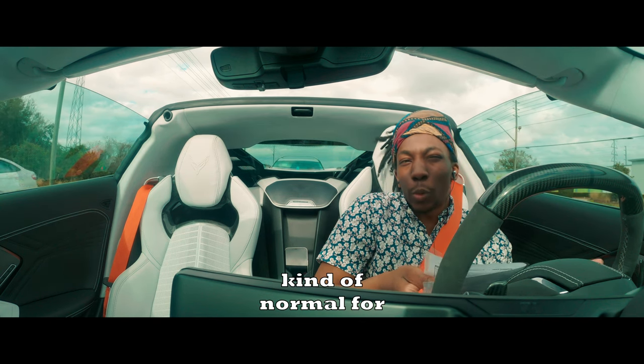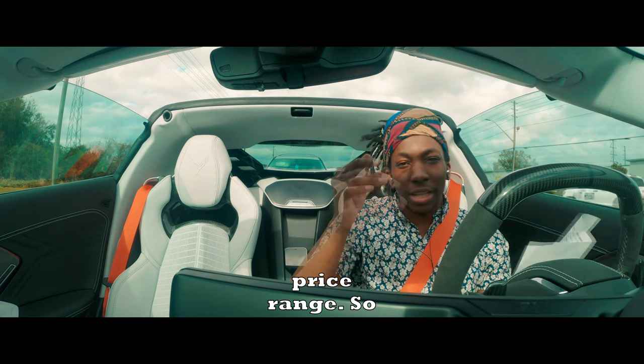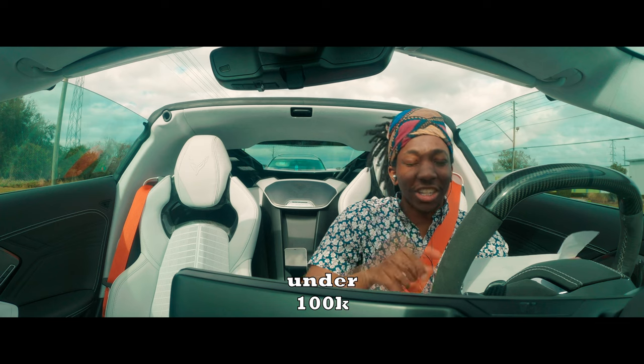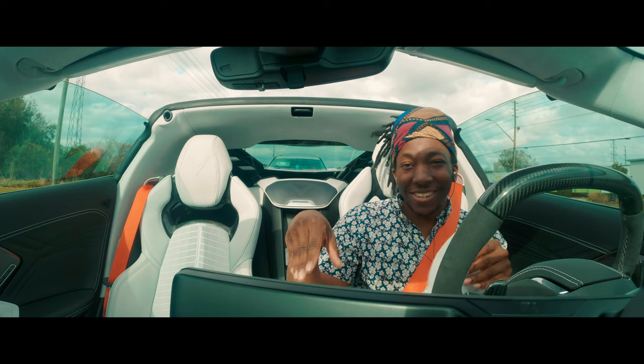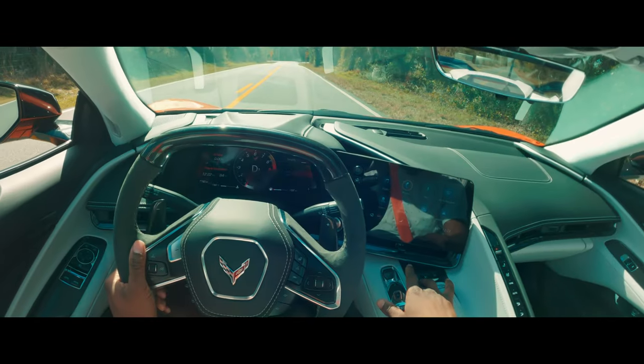Isn't that kind of normal for supercars nowadays? All supercars are gonna be up in the six-figure price range, so it's gonna be kind of hard to find something like this under 100K. If you guys know, comment down below. If you guys have a car in mind that's almost as good as this car, but cheaper, comment down below.